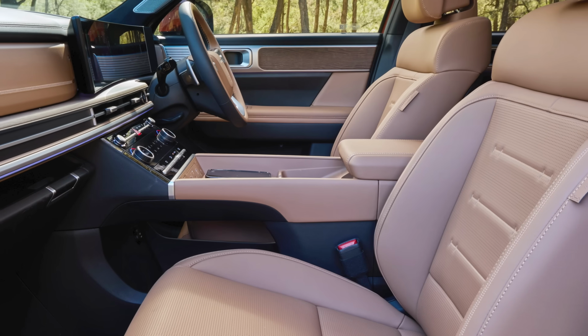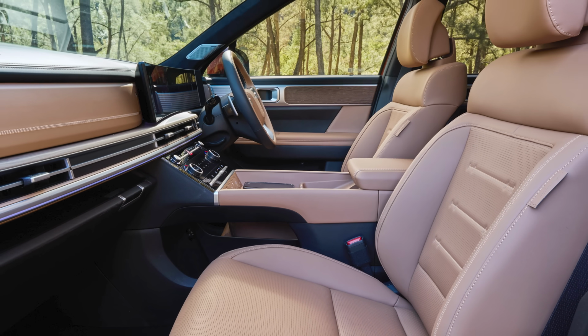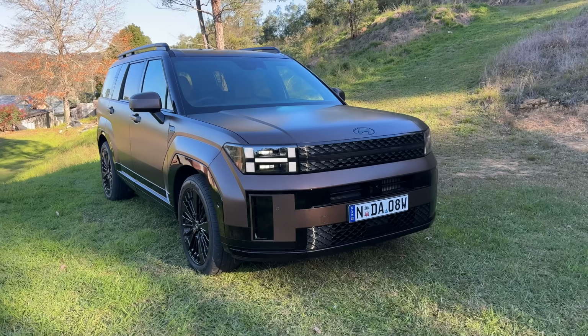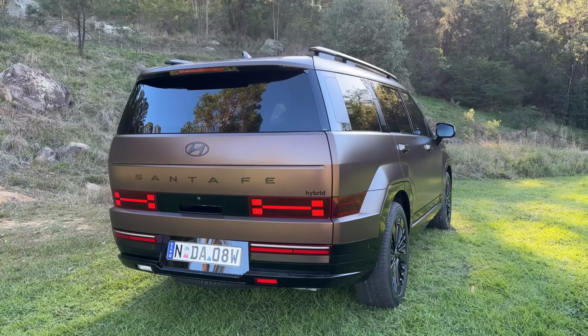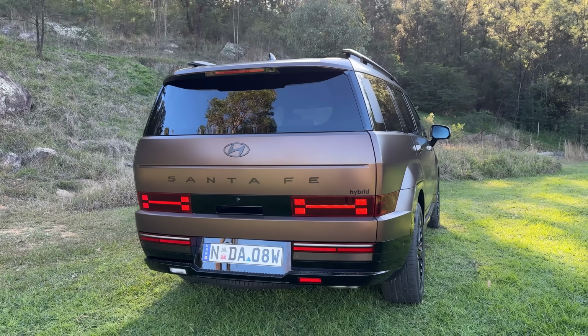This car is a lot less money than that, but hey, I think that the Santa Fe does cut its own sort of stance in the market. It looks fantastic in my opinion. Lots of people don't like the design of it, but I think it looks really cool, and it's fantastically spacious on the inside and really practical as well.